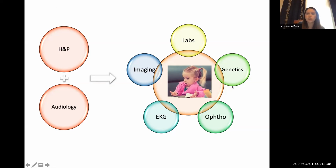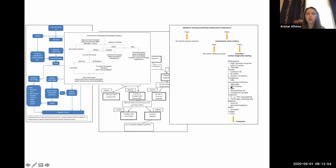Is it good to just do the shotgun method, order all of it, or try to focus in a more targeted way? So first of all, over the last several decades, a lot of different algorithms have come out, and it has really changed as certain things have optimized from our imaging as well as from genetics, going from directed genetic testing to now having comprehensive screens.